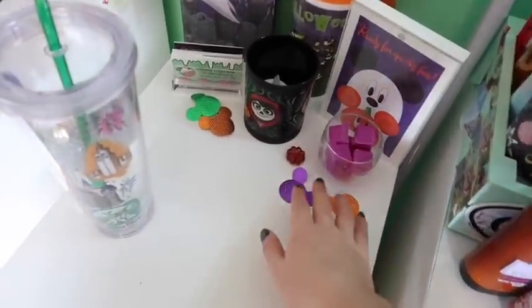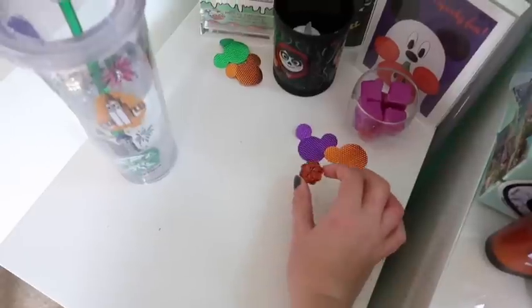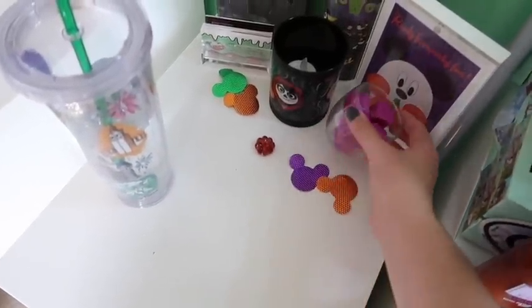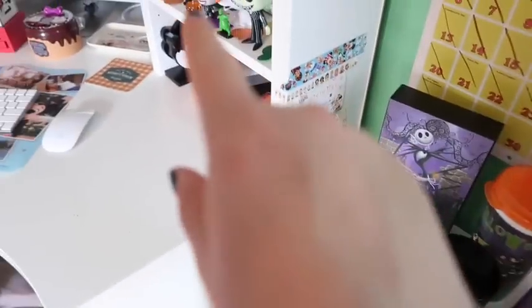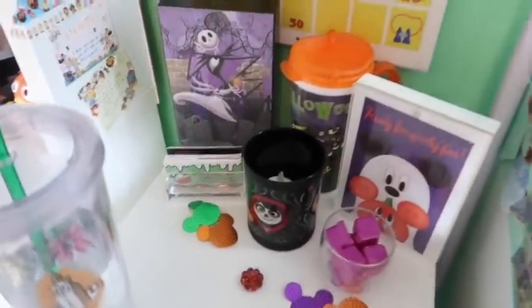We have my little Mickey confettis, and then throughout my room I also have these little pumpkins. They're just little clear plastic pumpkins. You can get these from the different craft stores. They're often sold to put in like candle jars just for like decoration, but they're also great to just like lay around your displays, which you guys will get to see here throughout the video.